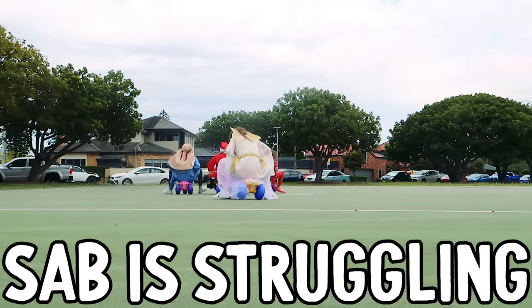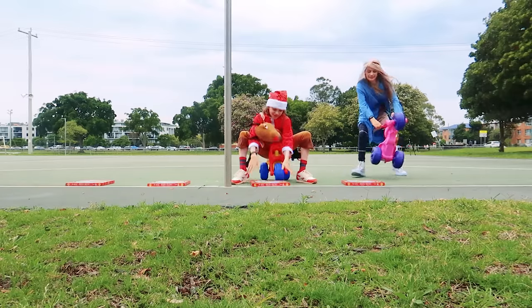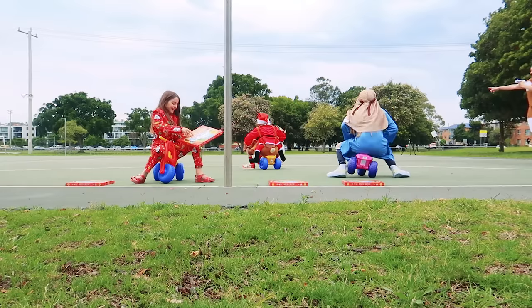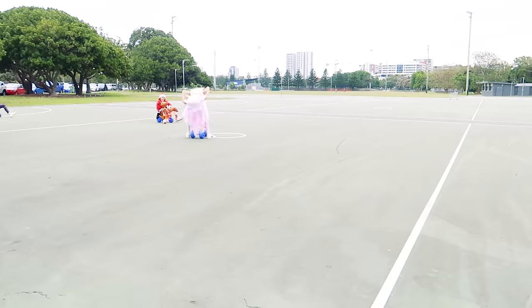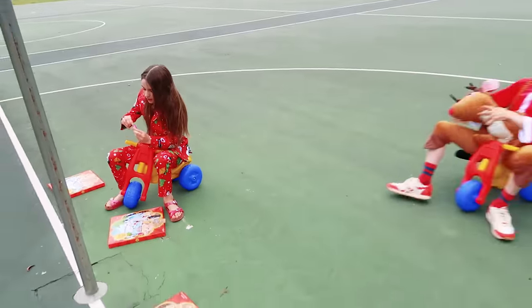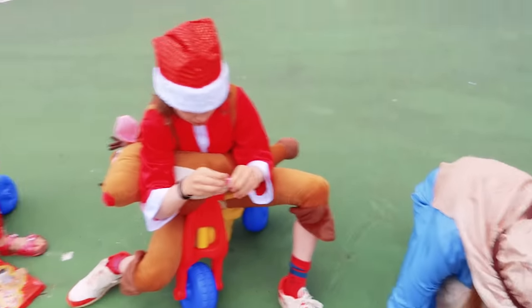Oh, you were so struggling. Oh, guys! You need to go around the circle! You got it! Biggie, you gotta go around the circle! You have to go around the circle! At the start! Around the circle! Alright. Oh, she's got the Mentos, guys! She's got it! She's gotta completely eat one! Alright, now she's in there. Just one piece. Socky is struggling. Saver hasn't even gone around the circle. She's already onto the Mentos.